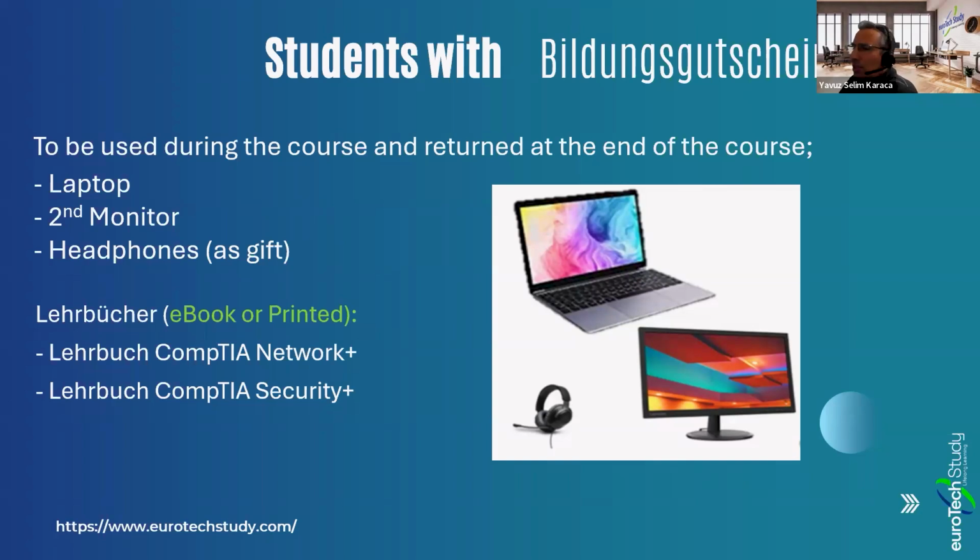This slide shows the materials that will be provided to students. Students come with a good shine. We give a laptop and a second monitor because this increases the performance during your learning and self-study. But the headphones will not be returned. This is a gift. And also for textbooks, either ebook or printed, you will get some textbooks according to your agreement.